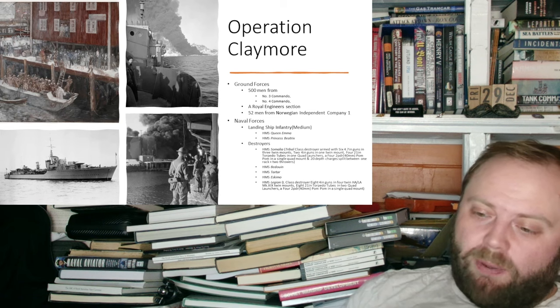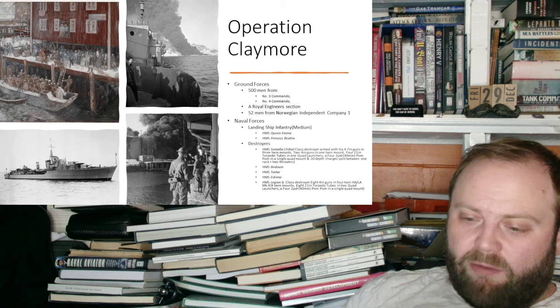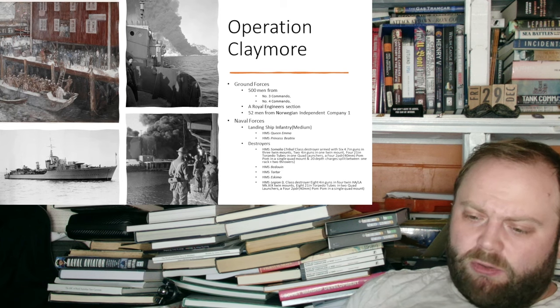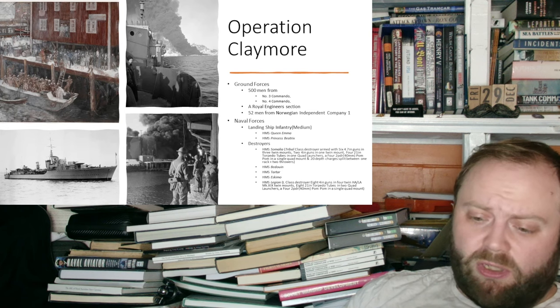The restrictions were partly due to the novelty of the operation, for it was the first such operation to be undertaken, and it was to be conducted against a relatively densely populated area for such a target. It was incredibly important to not upset the Norwegian government in exile, nor give ammunition to the Nazi propaganda machine.